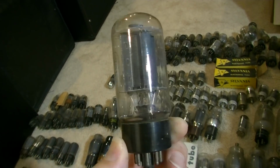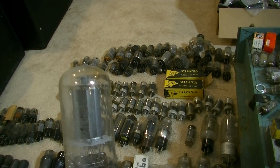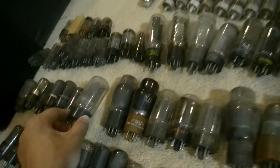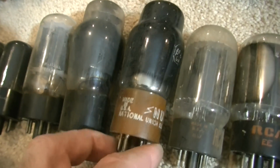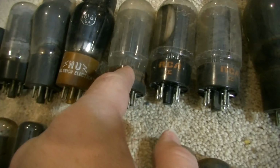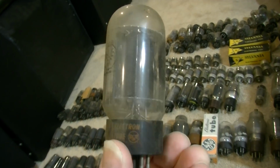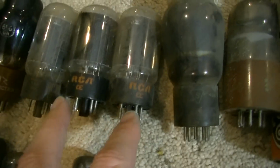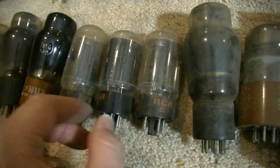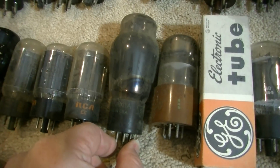Look at that. It's an old 6L6, probably RCA made. Yeah, I'm guessing that's RCA made right there. There's a 6L6GA Coke bottle here. Another 6L6GA Coke bottle. That's a National Union. We have, looky here, black plate RCA 6L6 GC right there. Look at here, a pair of black plate RCA 6L6 GCs. There's a 6L6G Coke bottle, Sylvania.